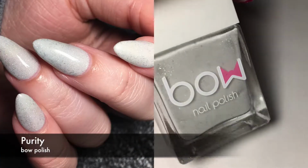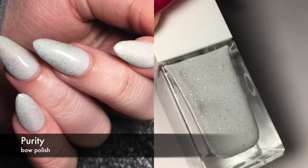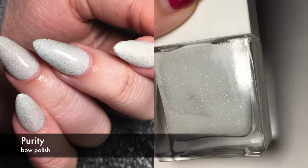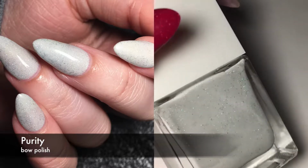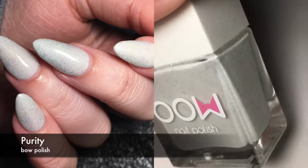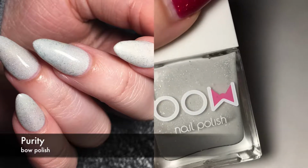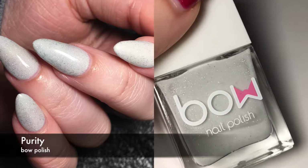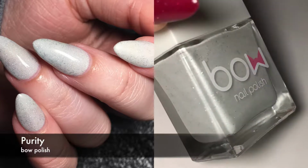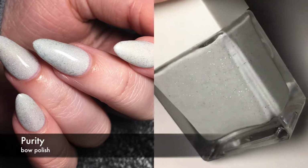Next up we have another Bow Polish. This is Purity. I wore this for Mother's Day, I think. I'm not sure. I think I did. This is a white scattered holographic polish that is UV reactive and turns into this fuchsia pink color. First of all, I used a peel-off base coat for this, and it made my nails more narrow, which is strange, but I think it tends to do that sometimes, which is why my nails look a bit weird here, but that's okay.